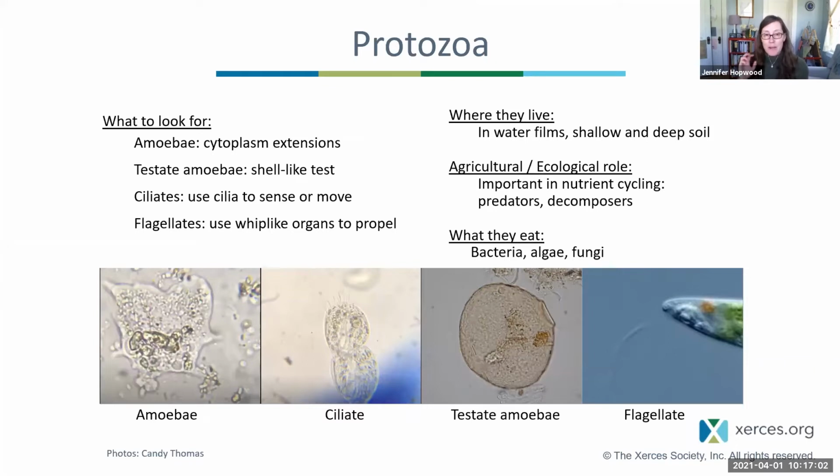Amoeba can move with cytoplasmic extensions. Testate amoeba move the same way, except that they've got a harder shell around most of their body. Ciliate amoeba have hair-like cilia that they move to help propel them around. And then the flagellate protozoans have a long, more whip-like organ that they use to whip around to create movement.